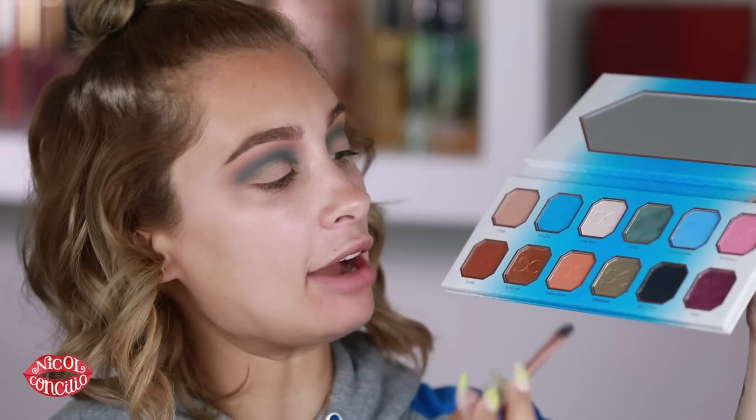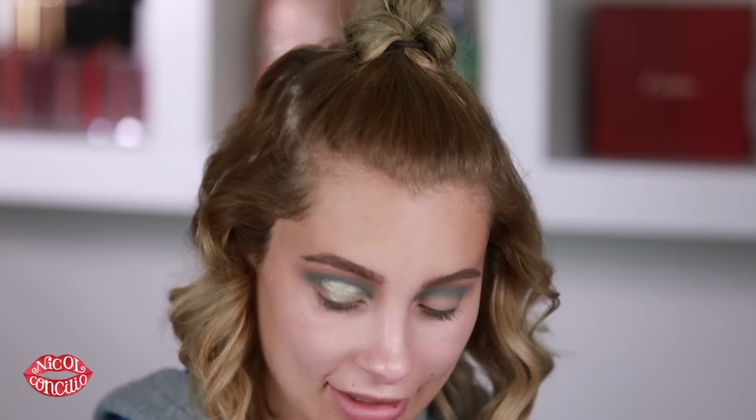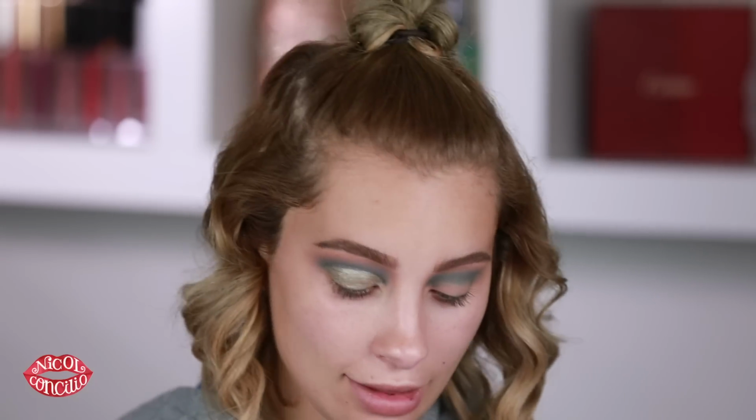So I'm going to now take this green shade down here, Wanderlust, and my brush is wet. Just so you guys know, I always like to apply these shimmer shades with a wet brush. That's just like always my go-to. Whoa, Kristen, okay. Wow, I like this. Oh my god, I just had an idea to make this even cuter, if you can believe it or not. Wow, I really like this.